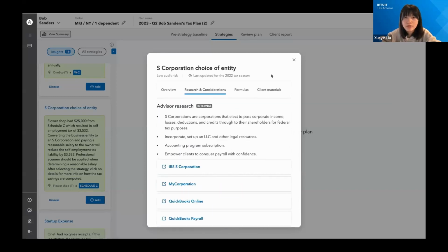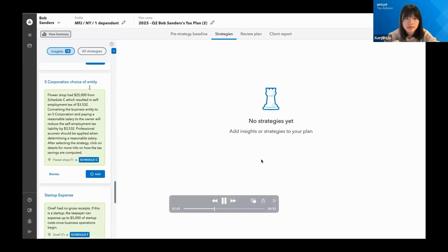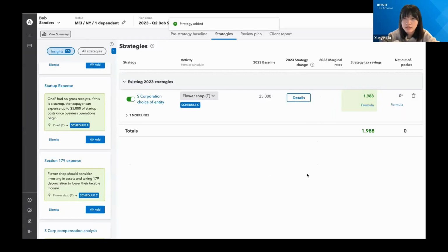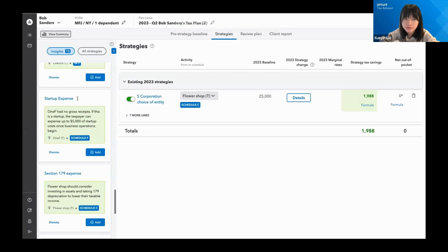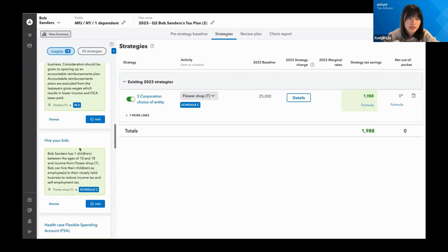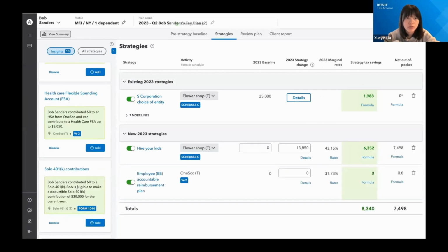So after learning about the strategy, I think this could be a good one for Bob. So I'll just click on the add button and add the strategy to the workspace. I'll give it some required numbers and the savings are automatically calculated. So I'm going to just add a little bit more strategies that I think are suitable for Bob, like hire kids or reimbursement plan. I can also easily make changes to the strategy change amount.